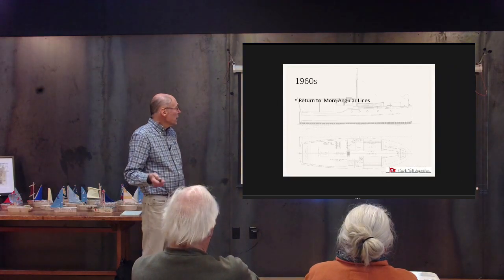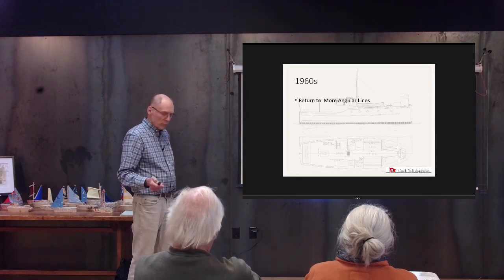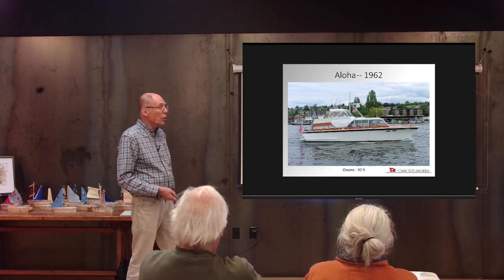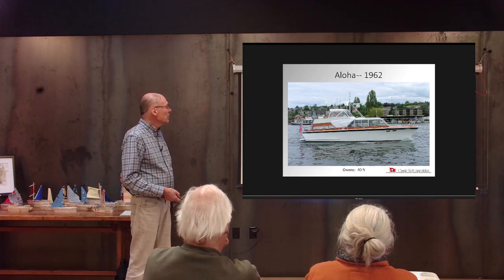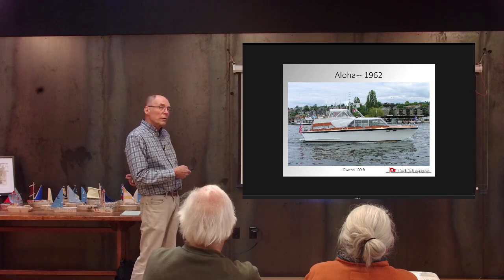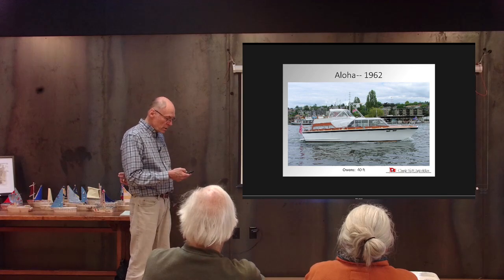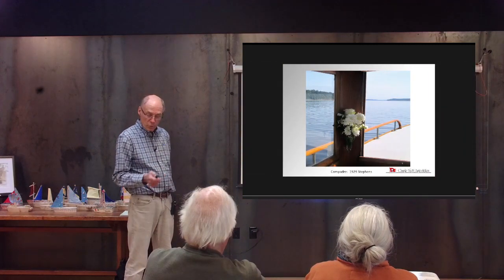Okay, 1960s, the pendulum swings back again, and we'll see a return to more angular lines. A good example would be the Aloha, a beautifully restored Owens. And you can see lots more angular elements here again. This sort of style carried through until the late 60s, when wooden boats pretty much stopped being built.